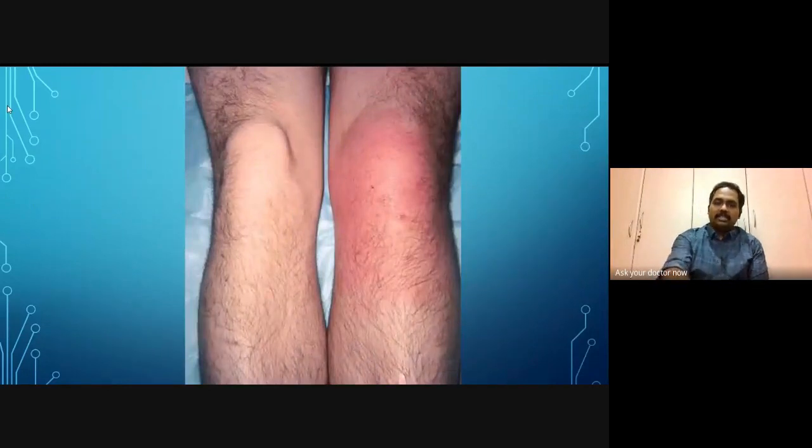Okay, see here you can see the difference between the right and left knee joints. The right one is pretty normal, whereas in the left one you can see there is marked swelling. Marked swelling can be there even without infection, but look at the redness around it. Usually it will be swollen and red, but redness is usually not seen in Indians, especially South Indians. For our color, usually it is not seen.